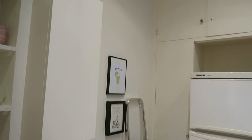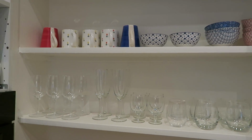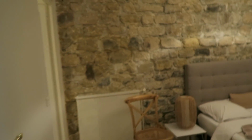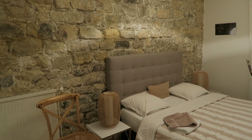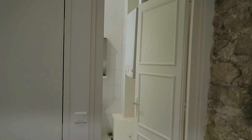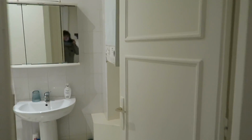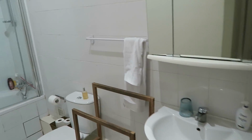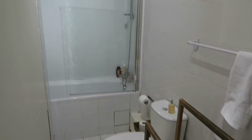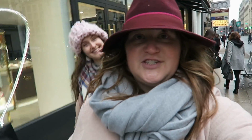We need coffee. So here's the other side of the kitchen. These are some really cute dishes. So fun. Then the living room again, this is a sofa bed that pulls out. And then we go into this amazing bedroom. The stone wall bed, really decorated cute. And then on this side is the bathroom. It's a little bit of an interesting layout. Tub, shower situation. Off in search of coffee.